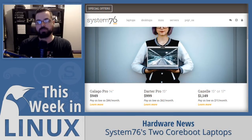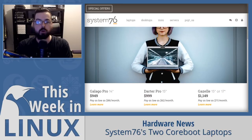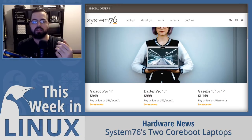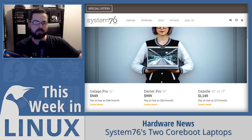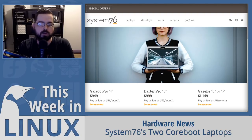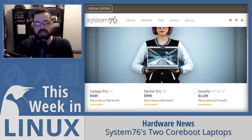Up next in the show, we got some great news from System76. They have announced that they're going to be releasing two laptops that are being powered by the Coreboot firmware, to be open-source firmware-based laptops, which is fantastic. They've actually already announced the Darter Pro previously. Now the Galago Pro is also going to be possible to do it. And they're going to be announcing it as available to everyone. But it's not currently available right now in terms of being able to order it.